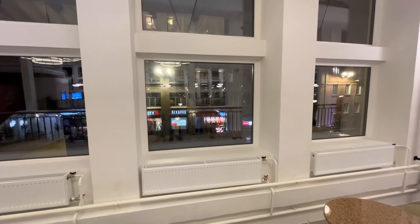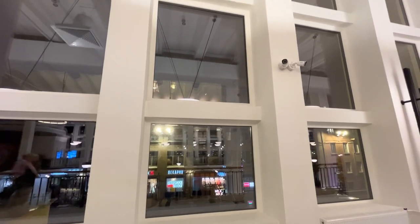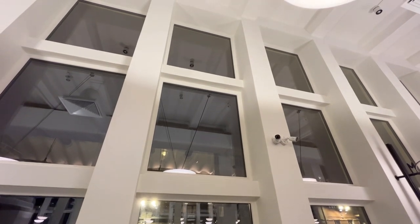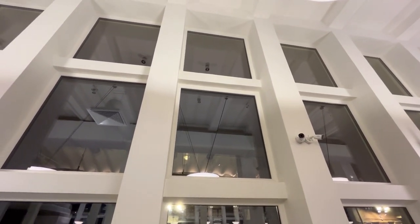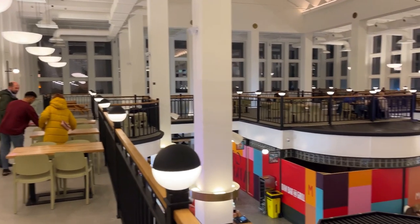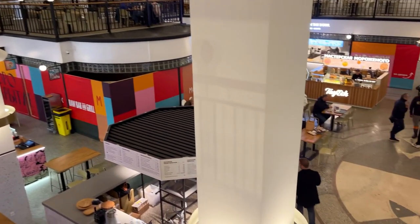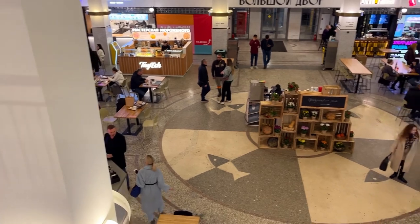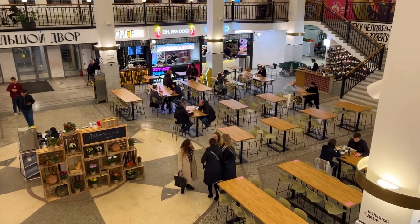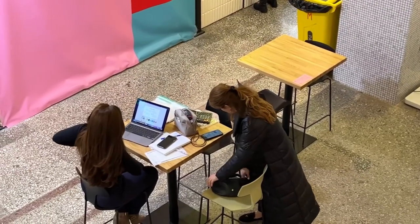And now we can see those glass blocks I told you about. The solid glass blocks. That was a really interesting concept back in 1958. The second level. I will make a quick review now, just walking clockwise inside of the food hall.